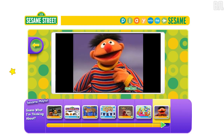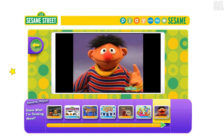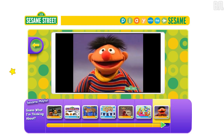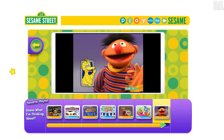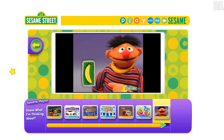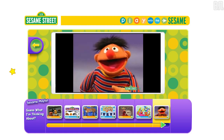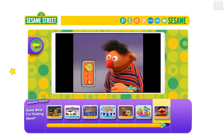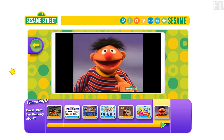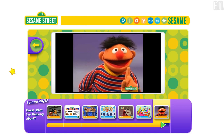Hi there, everybody. I bet you're wondering, what is Ernie hiding behind his back? Well, I'll give you a clue. It's small and yellow. No, I said small and yellow. Nope, it's not a banana. Here's another clue. It's small and yellow and you squeeze it. Nope, it's not a lemon. But that's a good guess. Okay, here's one more clue. It's small, it's yellow, and when you squeeze it, it makes a noise like this.